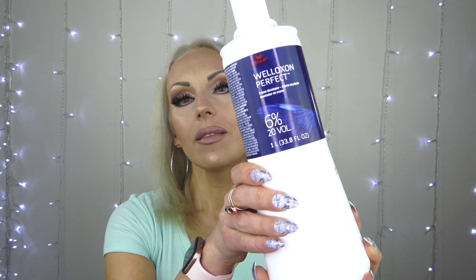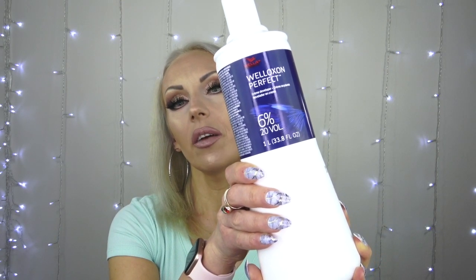So my roots were already probably this much, I would say like 1.5 centimeters, or ½ inch. So it was time to do a touch-up. I went to the store, and I got this. I got the dedicated developer, volume 20. Some hairdressers say volume 30 is good. I highly go against it. I tell you, do not use 30 on the roots, especially if you're sensitive.